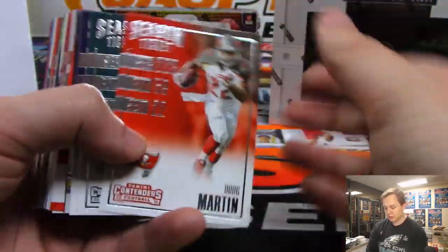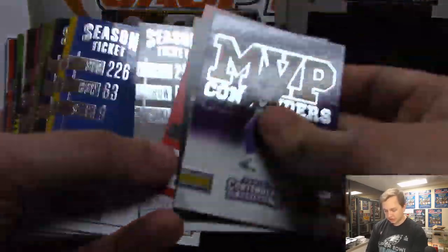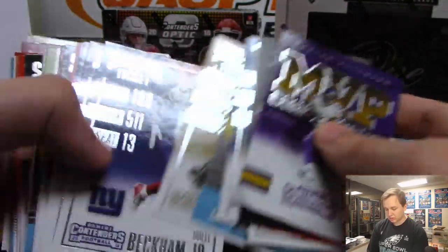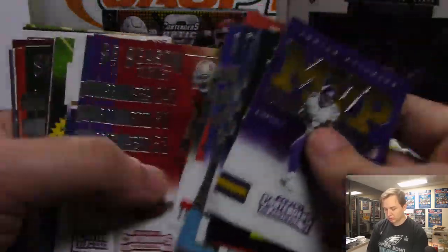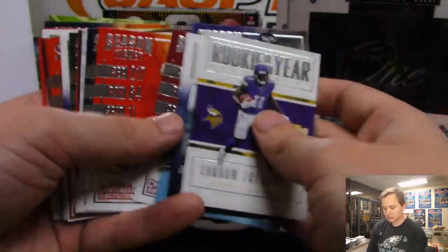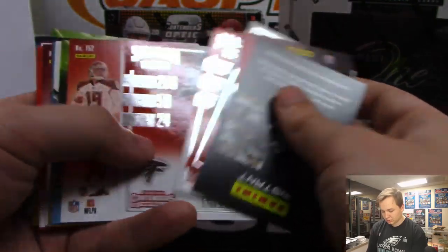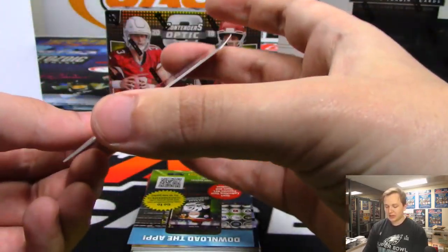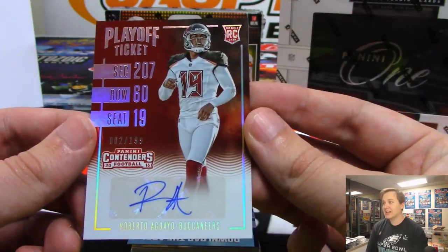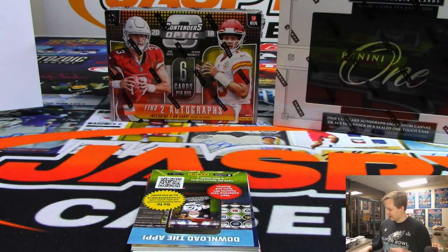We got a Legendary Contenders right there, LT, LaDainian Tomlinson. Got some base there, and a Corey Coleman. Got an MVP Contenders, Adrian Peterson. Some more base. Laquan Treadwell. These are round numbers.